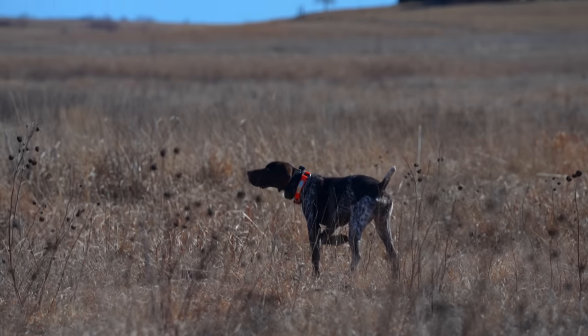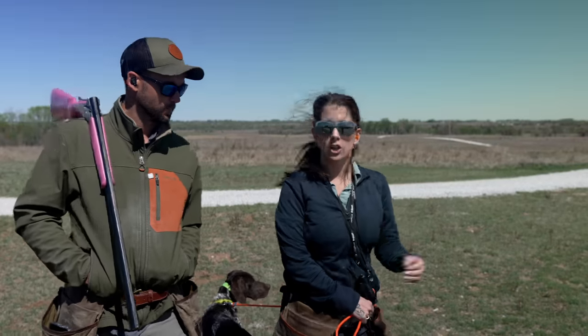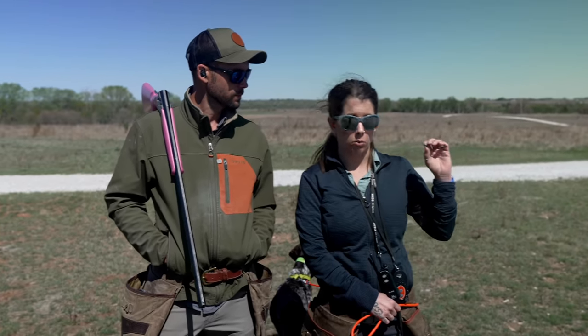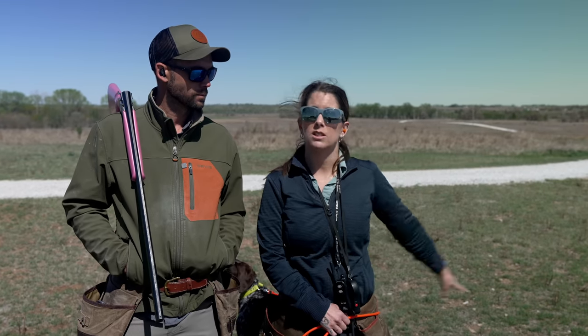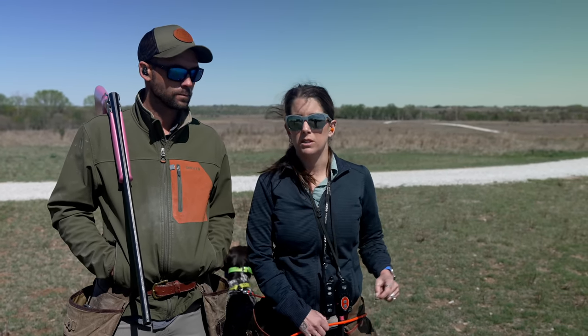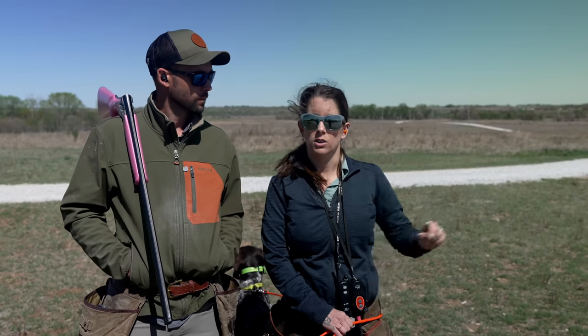This guy is a very visual dog. We've noticed that through his training. He likes to watch and look and use his eyes. So it's really important for us to start helping him use his nose, not focus on using his eyes so much, and help him mark those birds and chase those birds, because he's also been very steady. So this is going to be a really good opportunity to put all those pieces together for him, using his nose, marking, and retrieving, so he gets to chase a little bit.